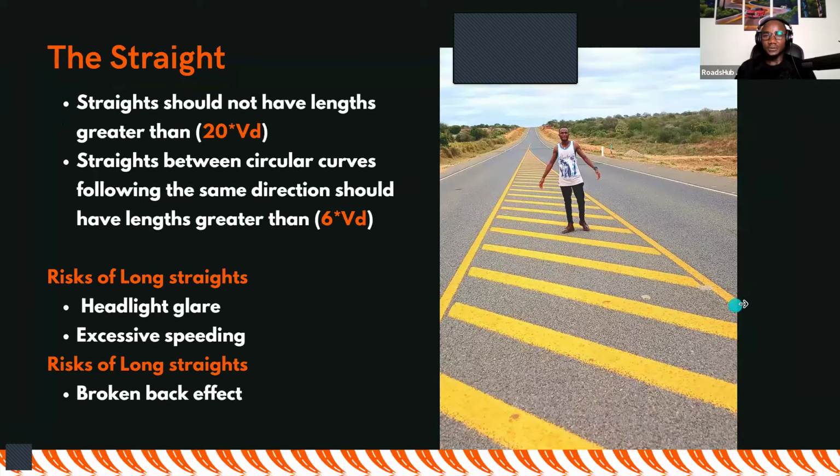Now, let's go to the straight section. The road design manual specifies that when you're having a straight section, look at this road, it's super straight. A straight should not have length greater than 20 times the design speed. I know the question you're asking is, what about flat terrain, or sections where you have a very straight section? You will always notice that there are speed limit signs and some rumble strips and such factors to reduce speed.